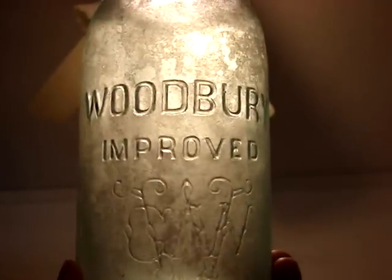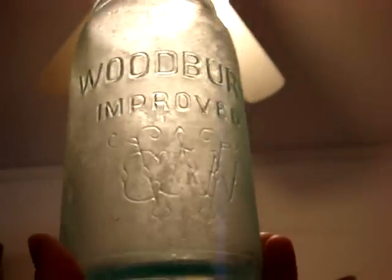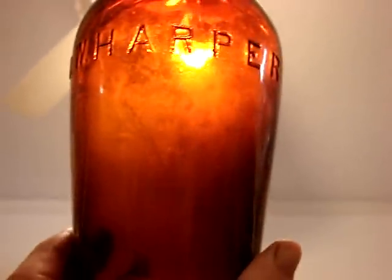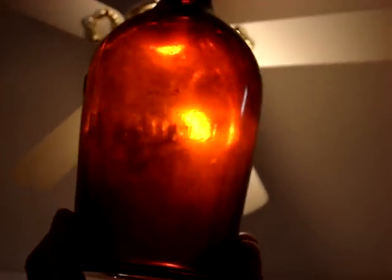And then I got a nice fruit jar. No lid. It's kind of stained up, but otherwise it's not bad. Probably worth about $15. And then the I.W. Harper whiskey. It's a turn of the century. This company was still around in the late 40s. I don't know if they're still here now, but that's probably worth about $18.